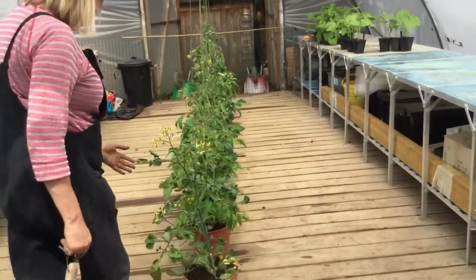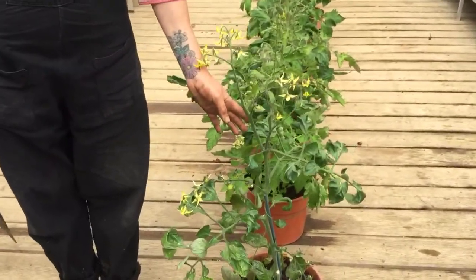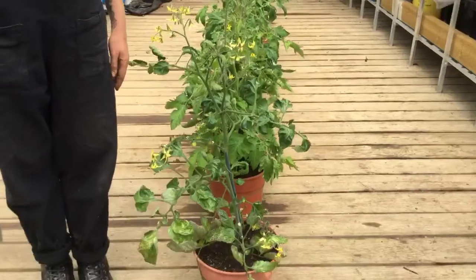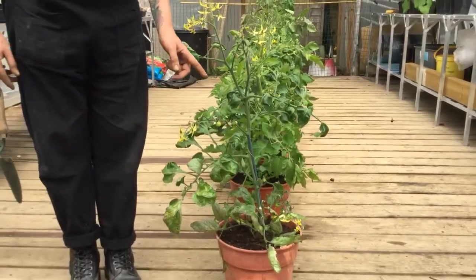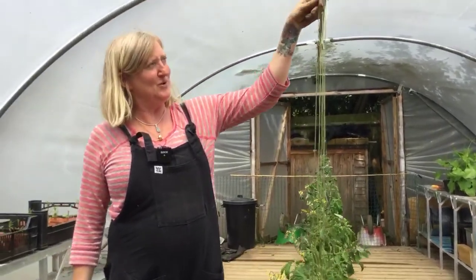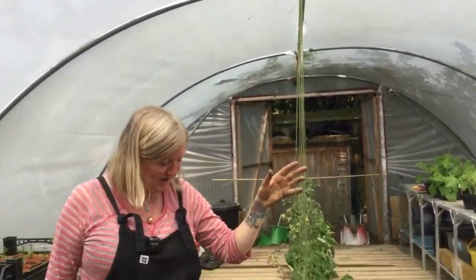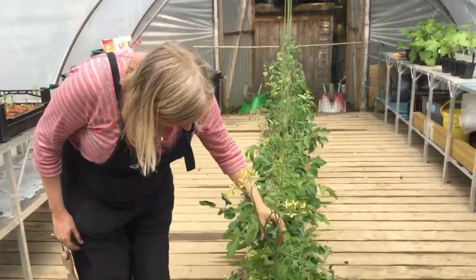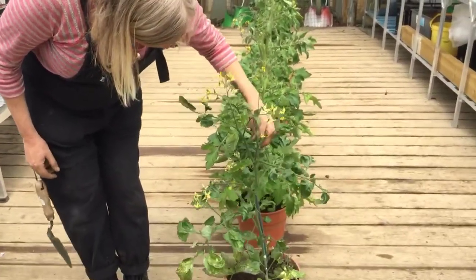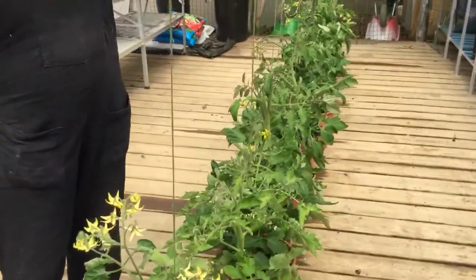I sowed my tomatoes in January, and so they're quite big, and they've been sitting up in the heated greenhouse. I've only just brought them down here, and I've strung them up. A lot of people grow them up bamboo, but I like to use string, and I just give them a little coax around the string as they grow up.